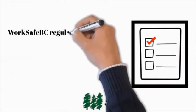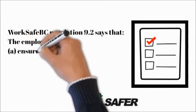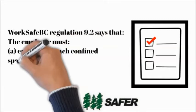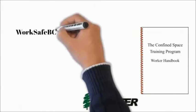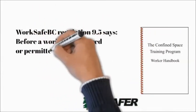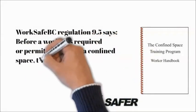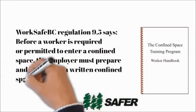WorkSafeBC Regulation 9.2 says that the employer must ensure that each confined space is identified. WorkSafeBC Regulation 9.5 says, before a worker is required or permitted to enter a confined space, the employer must prepare and implement a written confined space entry program.